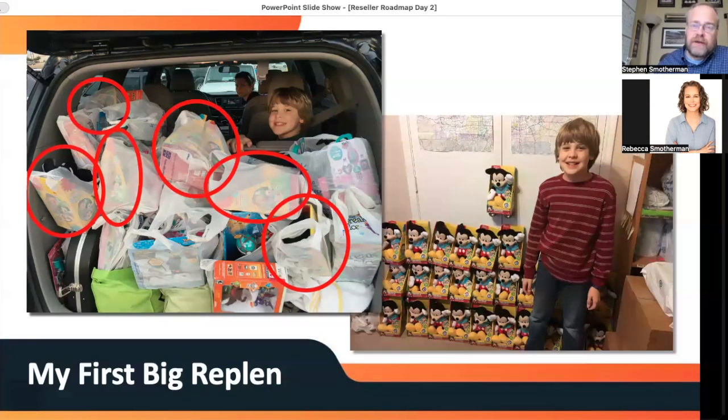In fact, here's a picture of Drew helping me bring in all the Mickey Mouse plushes that we found on that trip. And I had him help us polybag those Mickey Mouses and get them ready for Amazon. And because it was November at the time, the prices were up to about 55, $60 at that time. And I was able to buy them for 16.97 each. It was amazing. It was awesome. And it was something that really changed my whole outlook and perspective when it comes to selling on Amazon.